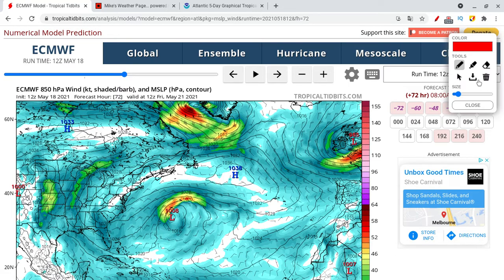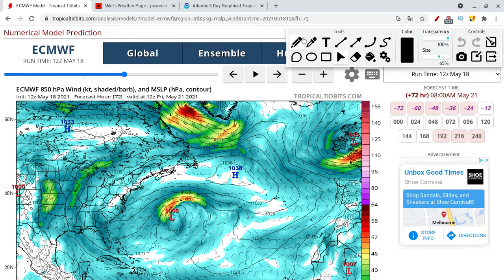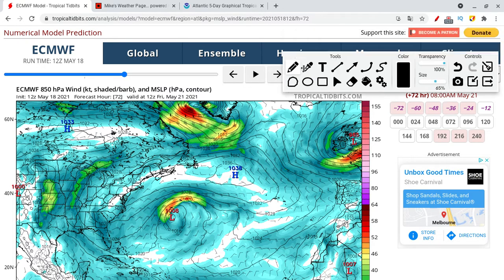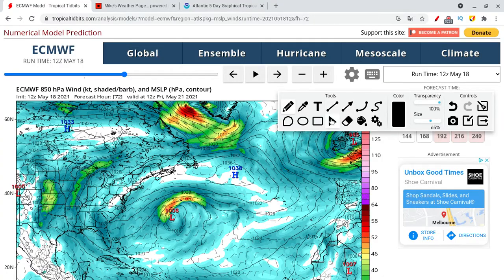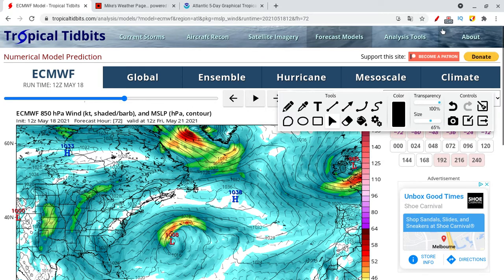The big question is going to remain whether it is actually tropical, subtropical, or just a regular old low pressure. So that's something we're going to have to keep in mind as we come in the next couple of days here. And obviously, another big factor is going to be the sea surface temperatures.